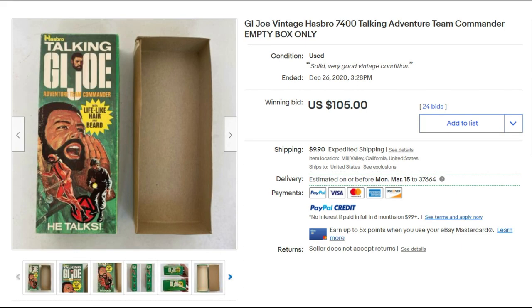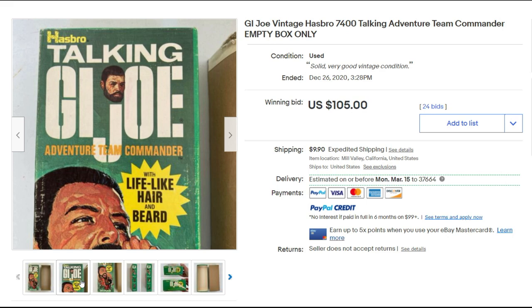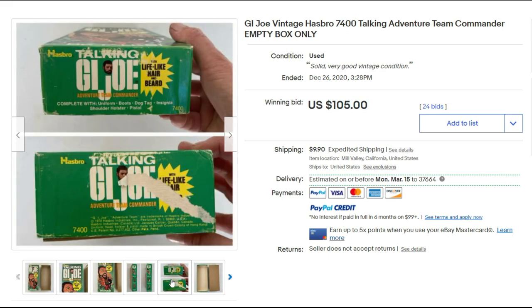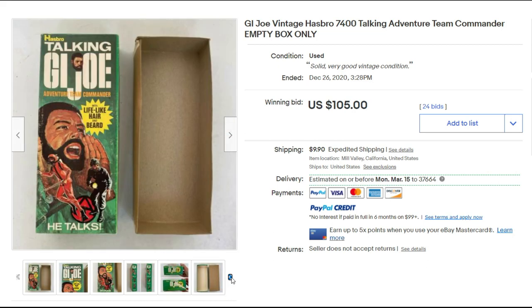Here's a vintage G.I. Joe Hasbro number 7400 Talking Adventure Team Commander, but no G.I. Joe inside. It's just the box. Sold for $105 with 24 bids.